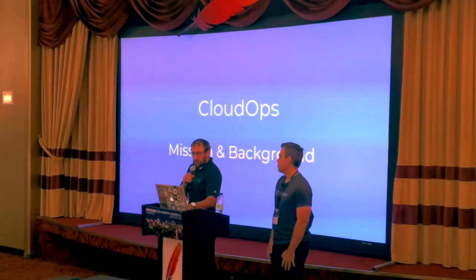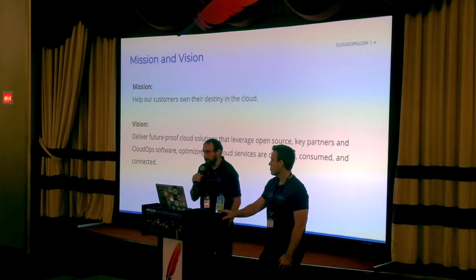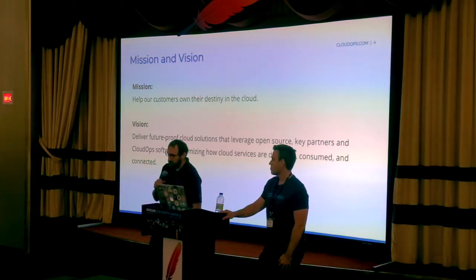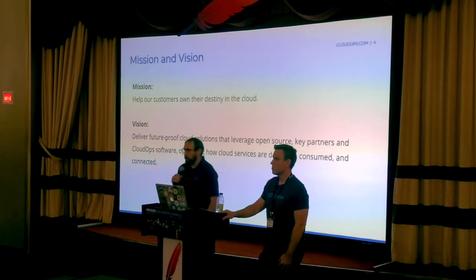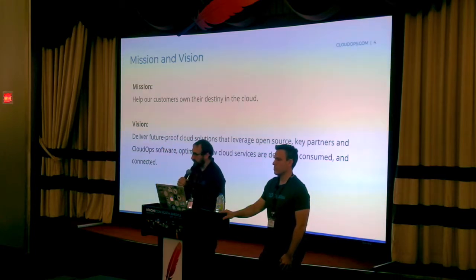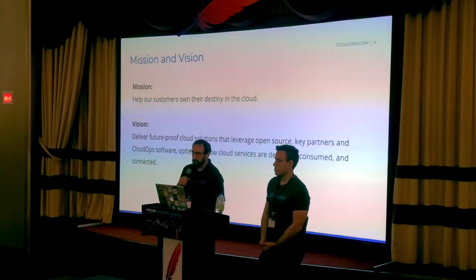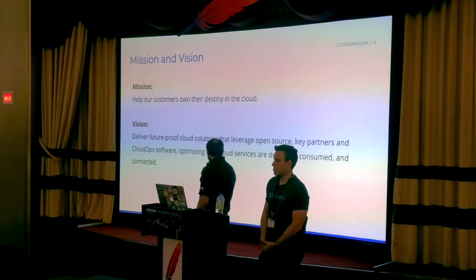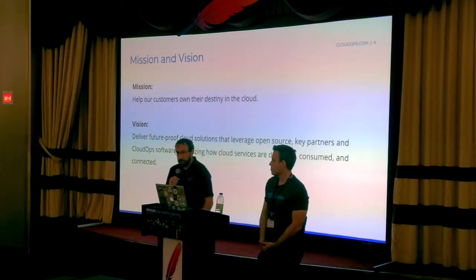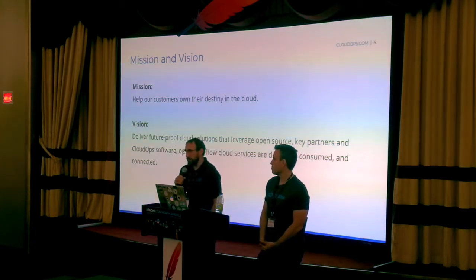So in terms of CloudOps, CloudOps is an organization that helps companies own their destiny in the cloud. That's our mission. We do that by leveraging open source pretty effectively. Open source enables organizations to have flexibility about the technology stack that they're using and gives them an insurance policy towards future-proofing their products and services that they offer to the market. We've been working with Cloudstack for many years, and it's been a solid product for being able to deliver infrastructure as a service.